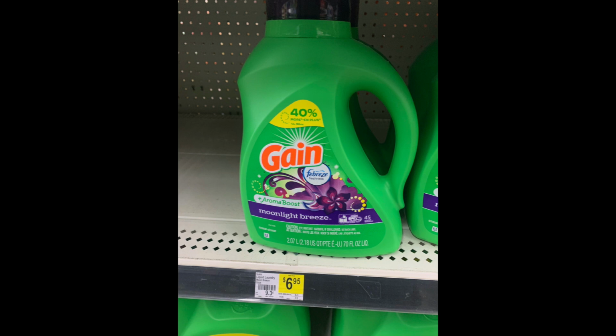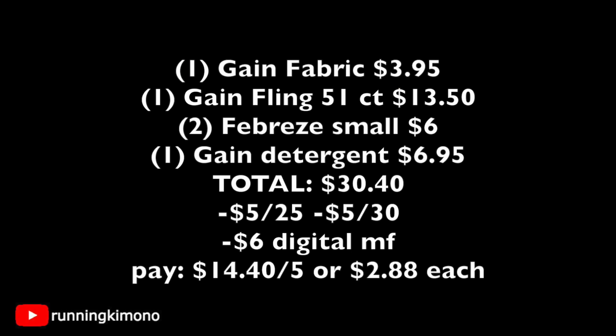Okay, guys, let's take a look at the mathematics for this deal. One Gain fabric softener for $3.95, the smaller one. One Gain Fling 51 count is $13.50. Two of the Febreze small spaces at $3 a pop is $6, and then one Gain detergent for $6.95. Adding all of that up together, guys, you have a total of $30.40.